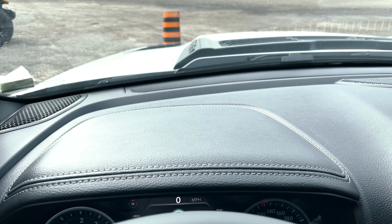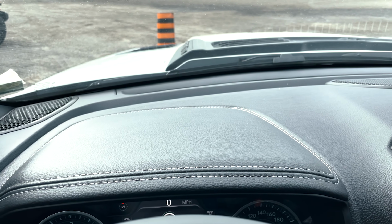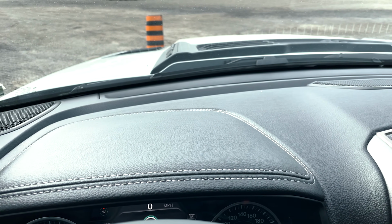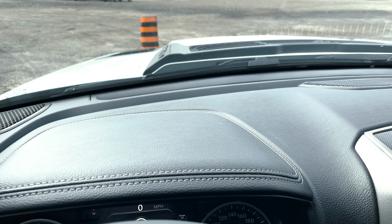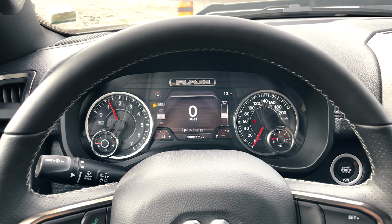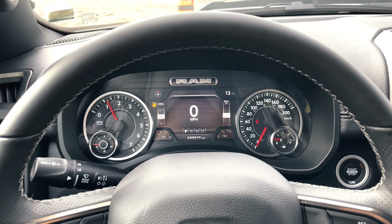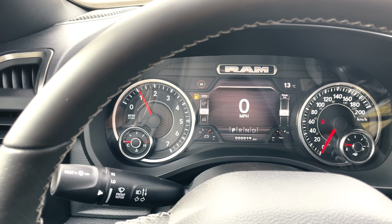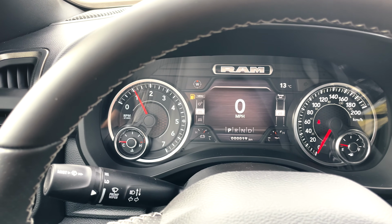As you make your way into the Sport Night Edition, your dashboard is covered in bits and pieces of leather. You've got your speakers in both corners, and then of course in the center, you've got your Alpine subwoofer. As for your center gauge cluster, this is pretty much identical to every other Ram that there is, just minus any small little details depending on the trim level. But regardless, everything is exactly the same.